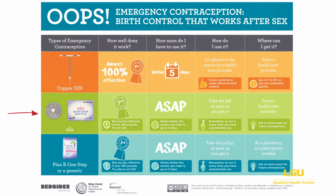Ella is a pill for women who weigh between 165 and 195 pounds. It is not as effective for women over 195 pounds. It is available by prescription only. Plan B is recommended for women who weigh 165 pounds or less and is available at most pharmacies without a prescription.